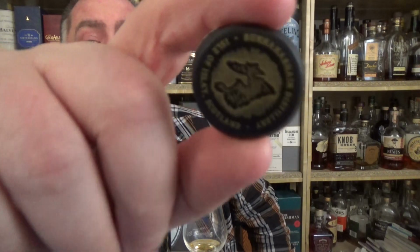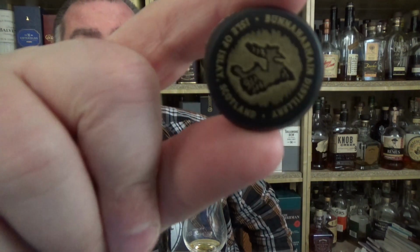So let's take a look at this. This is kind of cool. I'm not gonna hold this correctly. What is the correct way? I think it looks like this. All right, so here we have the lid. Maybe you can see this a little bit. That's Islay. I have to change it around a little bit here.